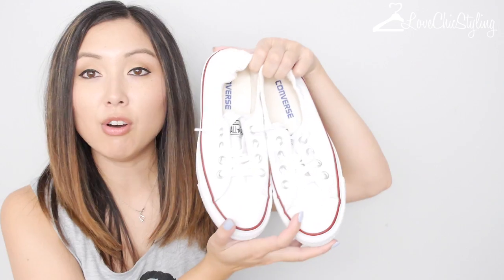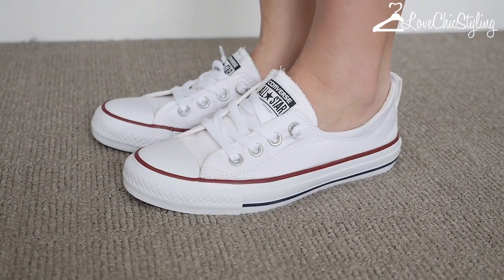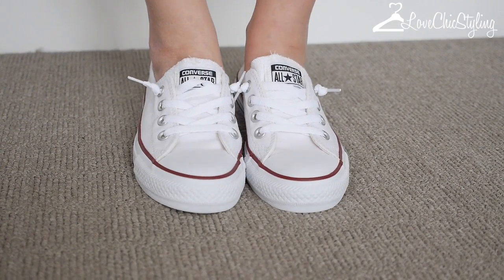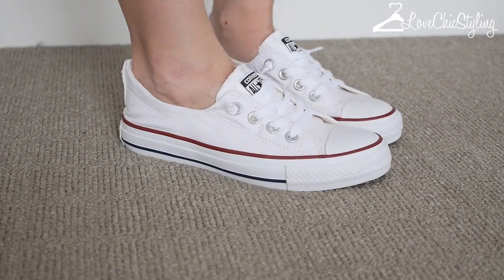Absolutely love those jeans. So while I was at the North Premium Outlet, I picked up these Converse. Now I've wanted a pair of Converse for a while now, and so these were obviously cheaper in the US, so I picked up a pair for myself and for Phil.